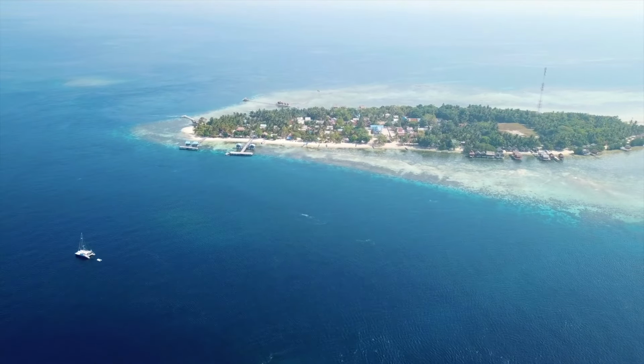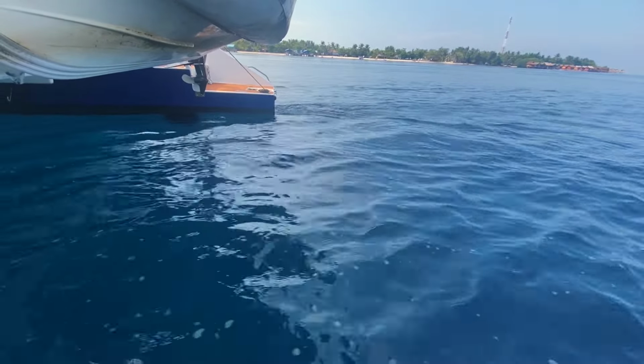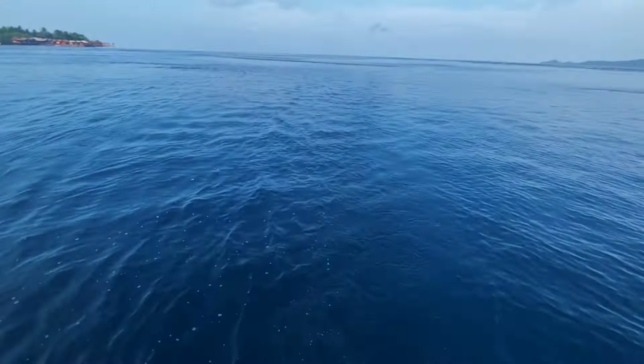It is a perfectly calm day. There's actually no wind at all. We are at anchor and look at this. That's the currents. It's just unbelievable. And if you look a little bit further down here, it looks like there's chaos, but there's no wind. It's just the current. Look at this.